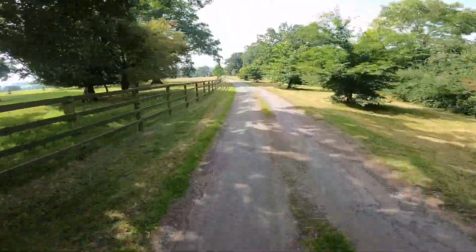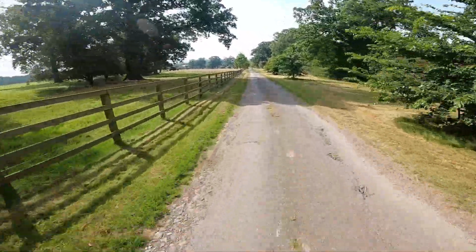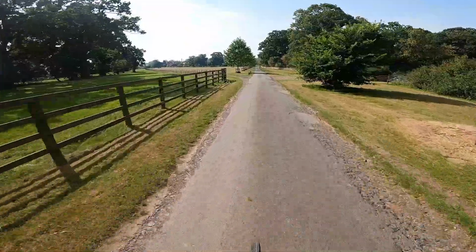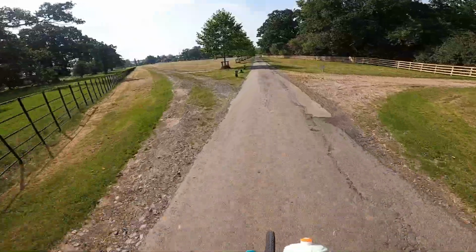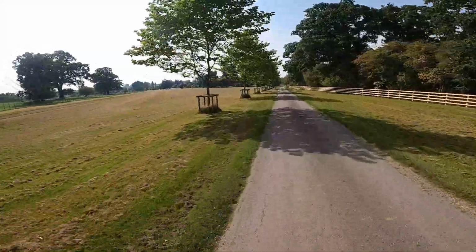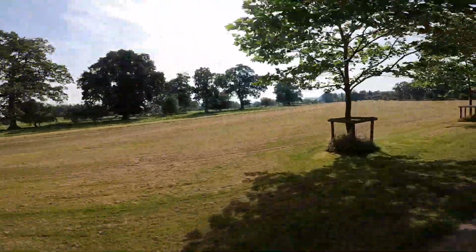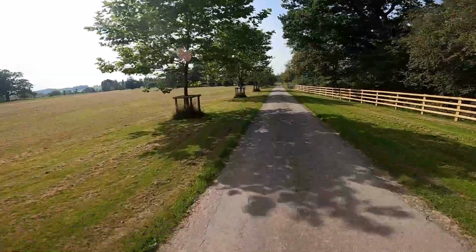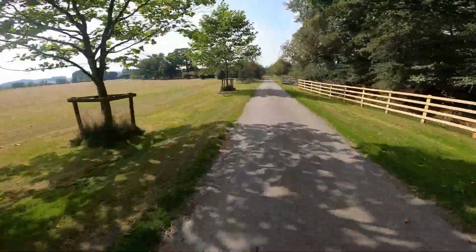This is the Elmbridge gated road. Nice bit of a shortcut. It avoids the hill over there, the church, but not the hill which we rode down this morning. Pig Hill it's called.